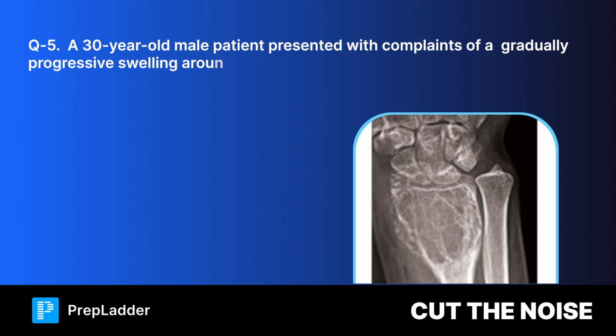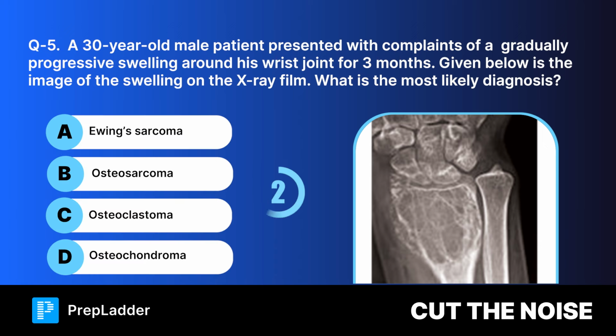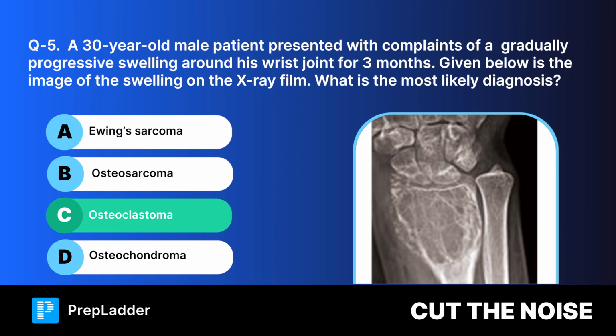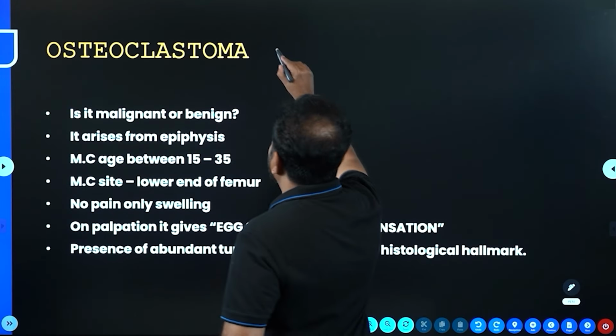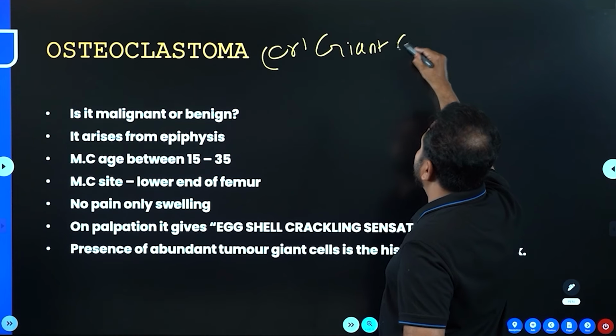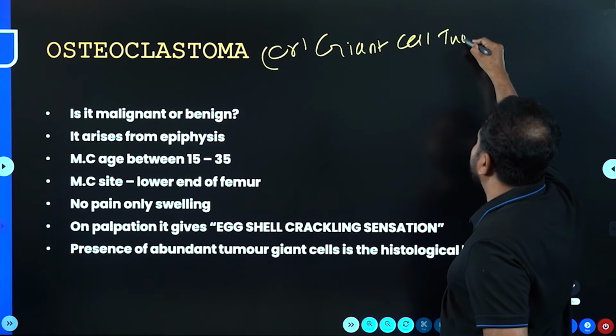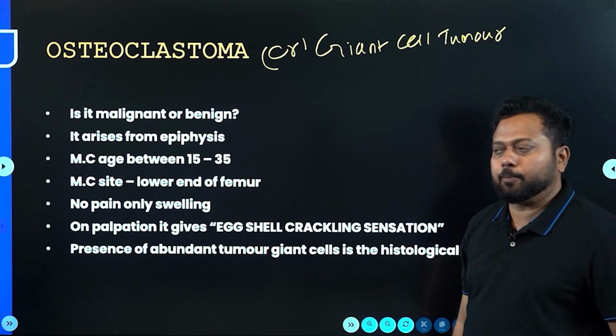Question 5. A 30-year-old male patient presented with complaints of a gradually progressive swelling around his wrist joint for 3 months. Given below is the image of the swelling on the X-ray film. What is the most likely diagnosis? Your options are. And the correct answer is osteoclastoma. Here's the explanation. Osteoclastoma is otherwise called giant cell tumor.